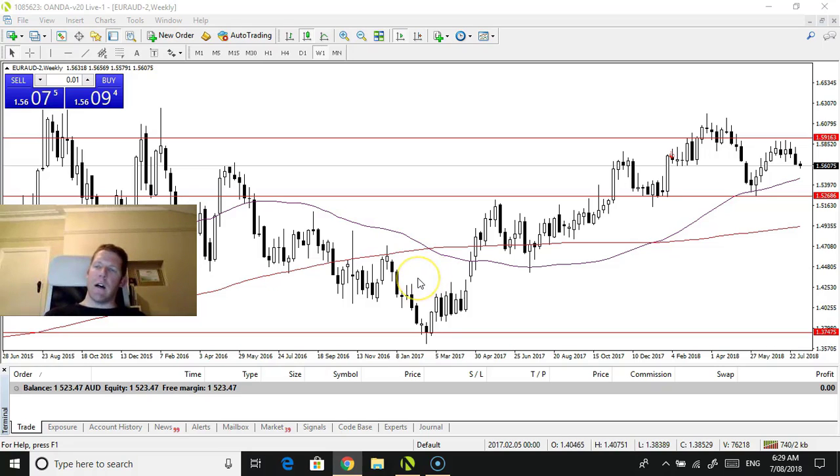So New York Open is pretty much now, and I'm just eyeing off the Euro Aussie. A friend of mine in Tasman who trades alerted me to this, and I've got the weekly chart up, and it is interesting. I've got some support and resistance zones here. It's tested this resistance zone quite a few times and has fallen down.